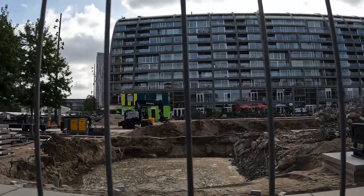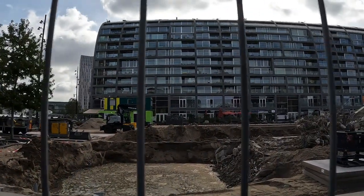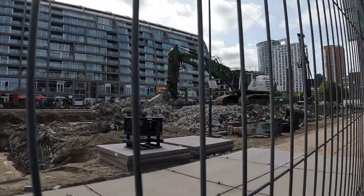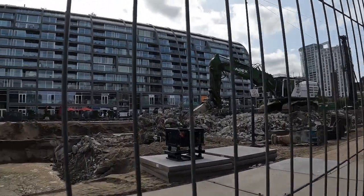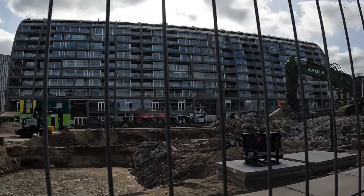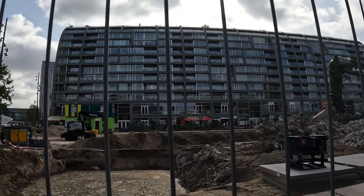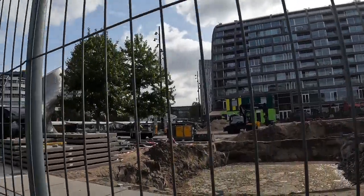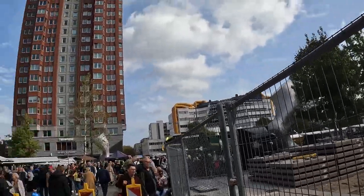So that's the outside of the market itself, the food hall. Obviously, you can see there's still a lot of construction going on within Rotterdam itself, keeping things going. Imagine living on the outside of that sort of food hall. But what an amazing place around here.